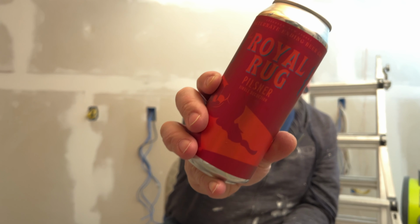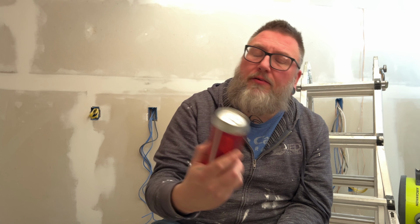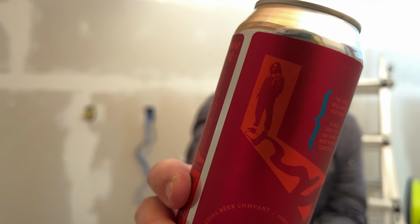More specifically, we do a little bit of Alternate Ending. This is their Royal Rug Pilsner, a single decocted Royal Rug from Alternate Ending Brew Company. It is a Lebowski influenced jam. Should have got a little bit more light on myself, but what are you gonna do? 4.8%. Yeah, that's all I've got.